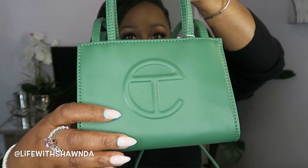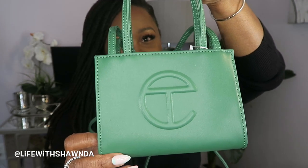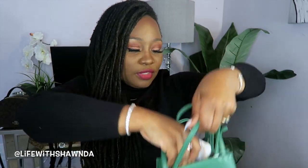Now I'm a sucker for the Telfar bag, the shopping tote in a size small, which is what this is. Now this bag for me fits everything. I'm not somebody who carries the kitchen sink with me when I go out and about. So this bag fits everything that I need it to fit. But I like the color. Like here's my iPhone right here. It fits in here, no problem.